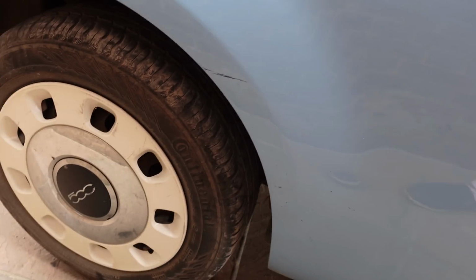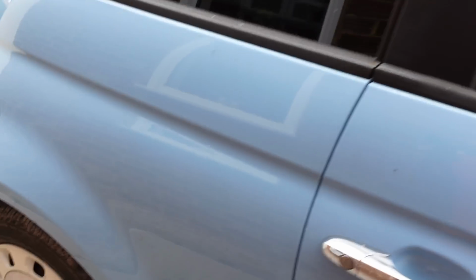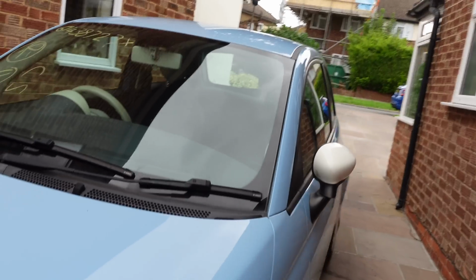We have wheel trim, another good wheel trim. It's got a little bit of scratching on, so I would like to try and get some paint. If I can get some paint to match these, I'm going to have to do a bit of research, because I could let them go as they are, but I would like to try and touch them up if I can. We'll come back round to this side.